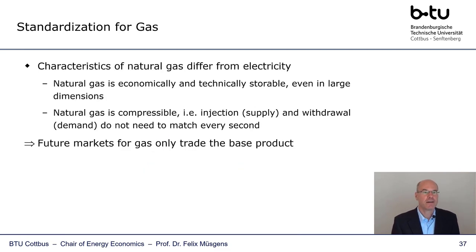For gas again, the characteristics differ slightly, while it's mostly identical. Natural gas is economically and technically storable even in larger dimensions. As I said, it's not as costly. And it's also compressible, for example, injection and withdrawal do not need to match every second. So I already said the fundamental principle, storage is costly, remains valid, but in the very short time, it's a little bit easier to balance.